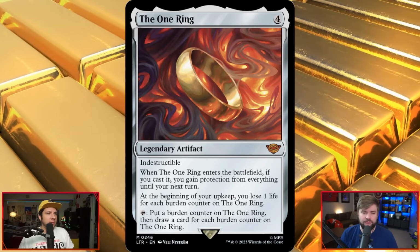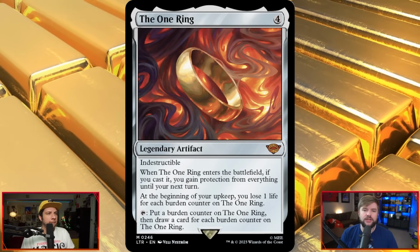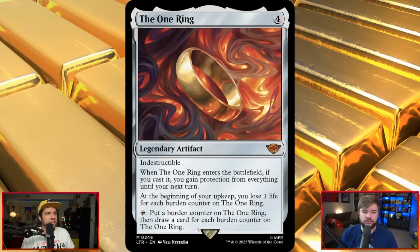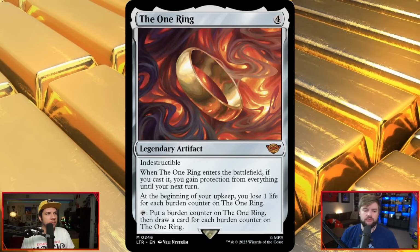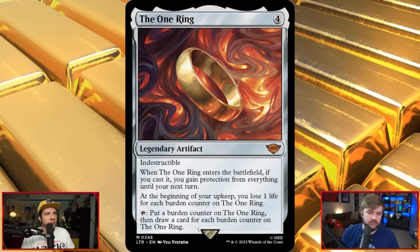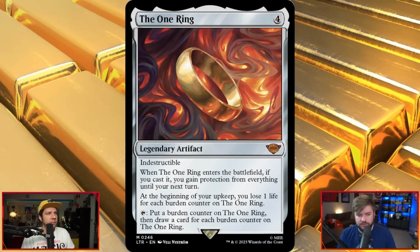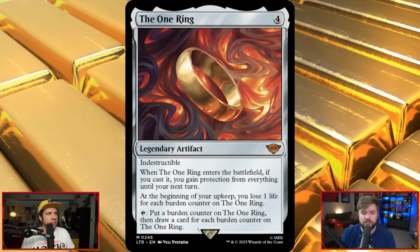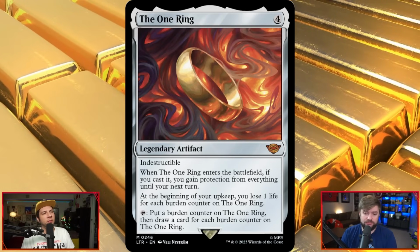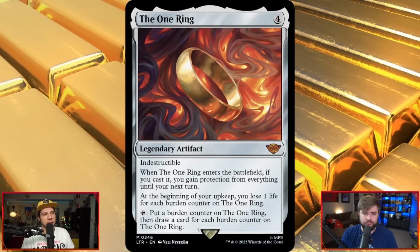Prof actually made a video where he made a call that we're going to get a Universes Within Masters set at some point in the next few years that reprints Universes Beyond stuff into MTG, like you were just talking about, so that they can get reprints of these very specific cards into the player base. But until then they'll just use the LTR set number. That way they don't even have to write the One Ring on it anywhere.